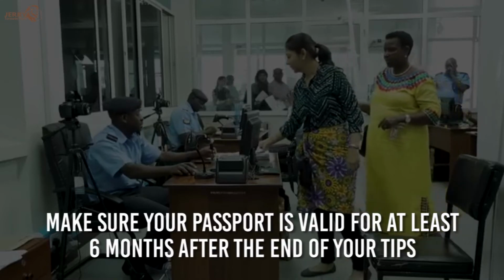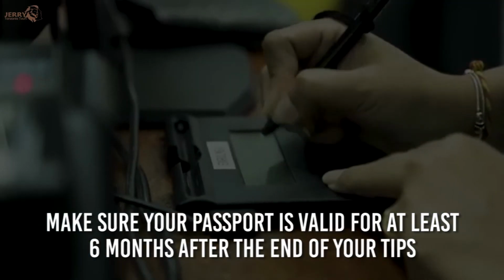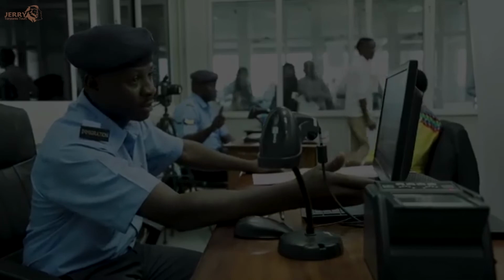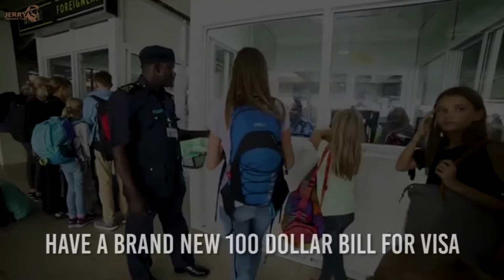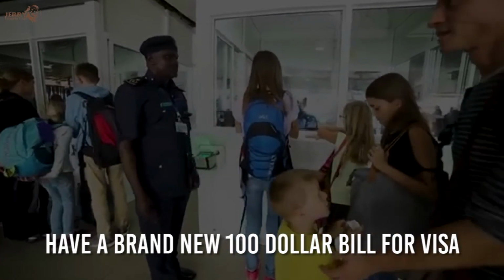You must carry a passport having a minimum of 6 months of validity remaining, so that you can spend at least 6 months even after the completion of your tour. Make sure you have $100 for your visa bill. You have to deposit this amount at the airport.